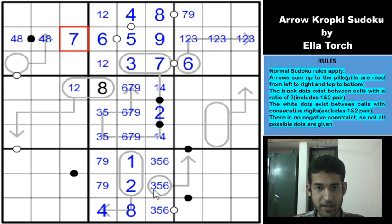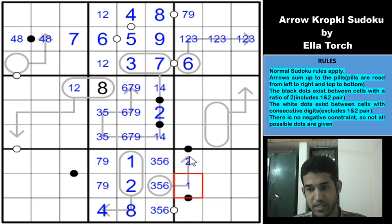Okay. So let us look at this arrow now. Can you have a 3 here? If you have a 3 here, then these two cells must sum up to 3, which means this will be 1 and this will be 2. Is that possible? You have a black dot here, which means that if you have a 1 here, a 2 must be forced here, but 2 is already here, so 3 is straight away eliminated. So 3 can't be here, so this is 5, 6.